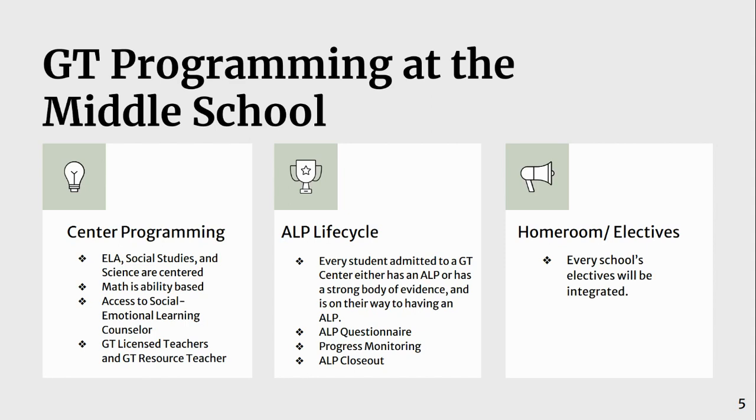At the center schools and our neighborhood schools, the middle school ALP life cycle looks a little bit different, and I will cover that on the next slide as well. But regardless of whether attending a center school or a neighborhood school, a student will have an ALP questionnaire at the beginning of the year. They will be progress monitored throughout the year by either their homeroom teacher or a classroom teacher. And then they will have an ALP closeout at the end of the year. So in order to be part of a center program, a student needs to have an ALP or be working towards an ALP. ALP stands for Advanced Learning Plan, in which they have a strong body of evidence that supports that they should be on this academic learning plan.